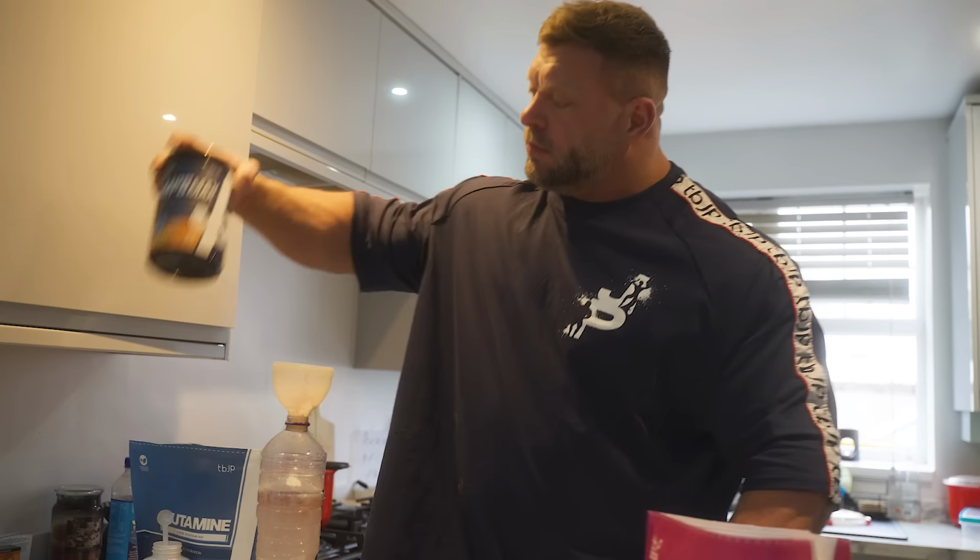When digestion is under a little bit of stress from the amount of food I'm consuming in the off season, I try and up my glutamine intake to about 30 grams a day. So I'll have like 10 in a morning shake, I'll put 10 in here, I'll have 10 probably pre-bed as well. And that is the intra done.